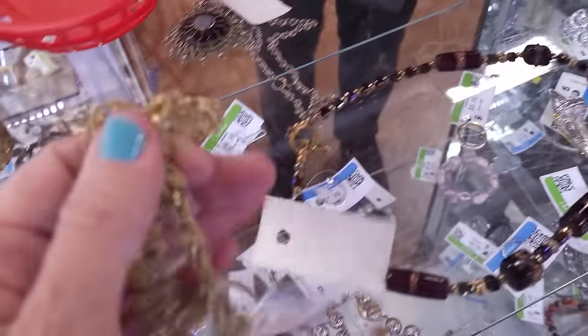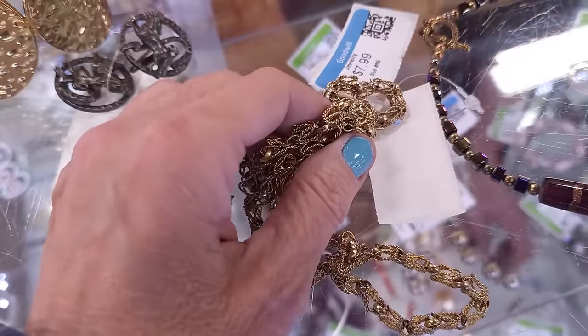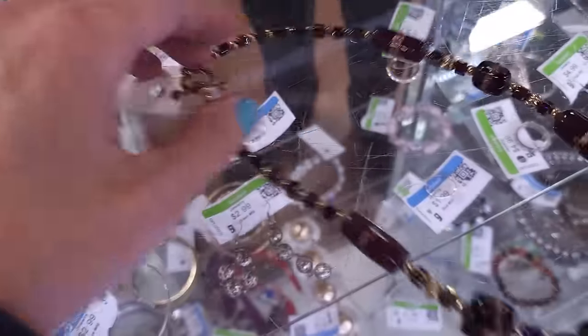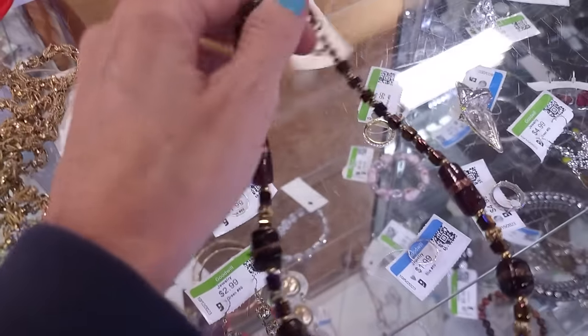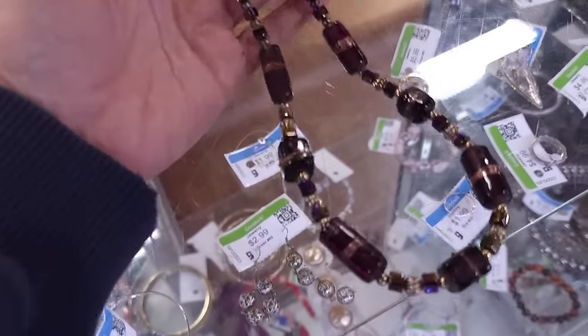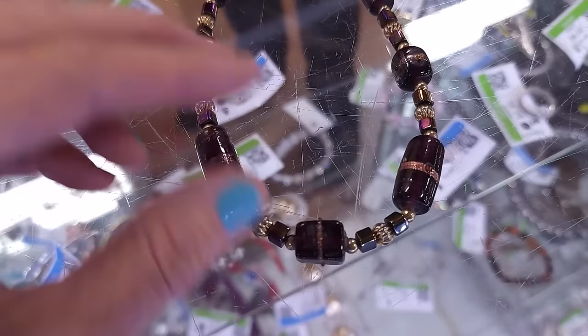All right, I'm going to put that one back. She's over there pulling pieces that I was going to go over there and look at. It's a little disheartening. Literally, there's a lady pulling every piece over there that I was going to look at because they didn't go in order.